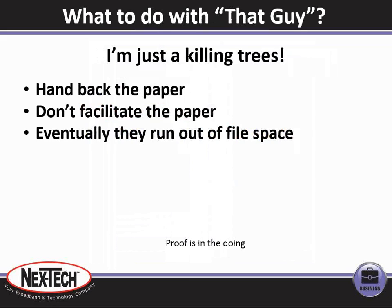So I've got to admit, my old boss, he was a paper guy. He had to have paper. You walk into his office, he has paper laying everywhere. And I was talking to him this morning. I told him I was going to kind of make fun of him during our webcast here, and he made this quote, "I'm just killing trees," which is totally true for him.